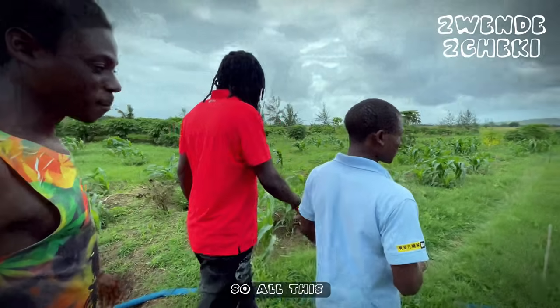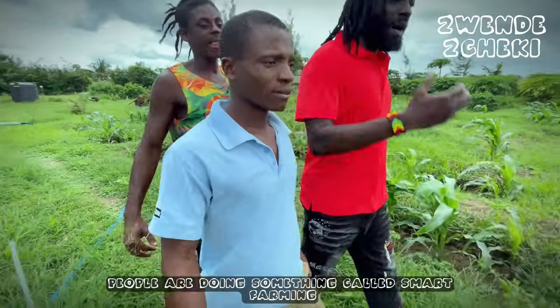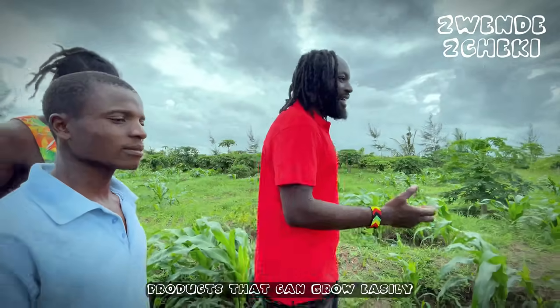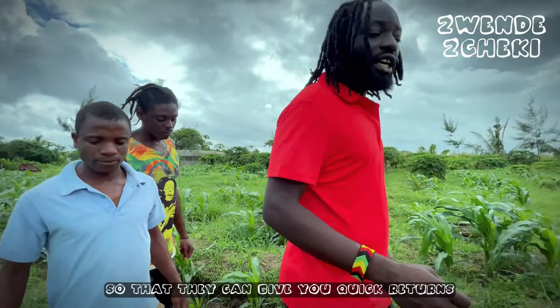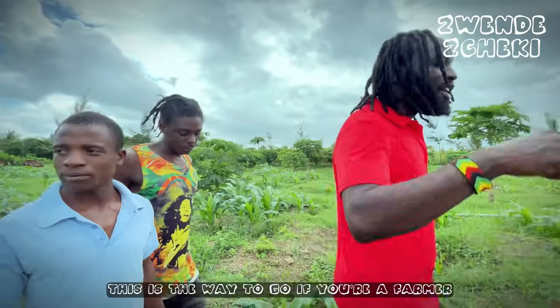So all this is the way to go. People are doing something called smart farming, whereby you get products that can grow easily, they can grow very fast, at a very fast rate, so that they can give you quick returns. This is the way to go if you're a farmer.